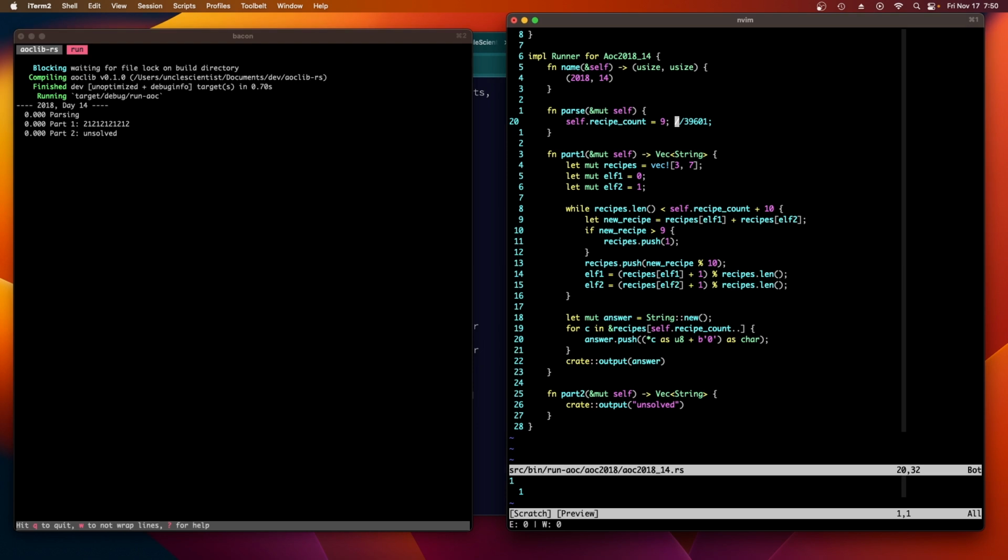Yeah, obviously there's a bug here somewhere. What did I do wrong? I mean, I'm adding up the sum of the two recipes. If it's greater than 9, we push the 1, and then we push the next digit. We move to the next elf. Smab says, that's wrong. I've run your input through my code. Yeah, this just looks completely wrong.